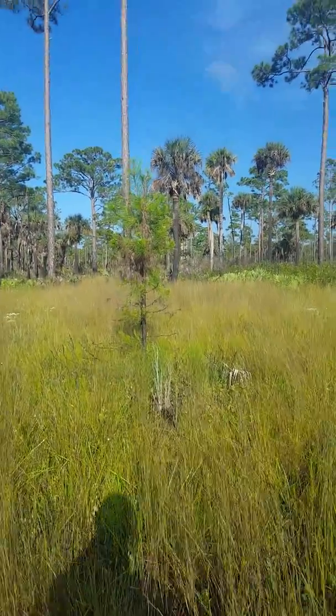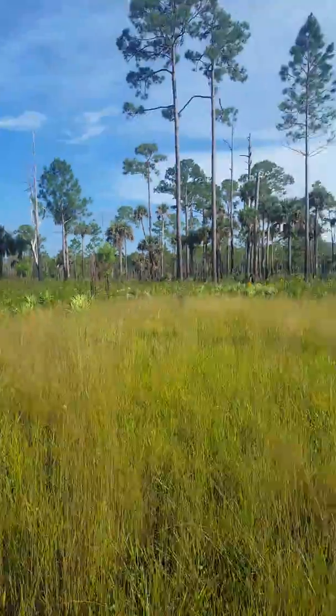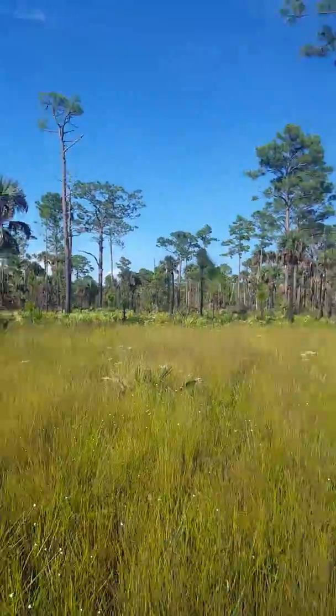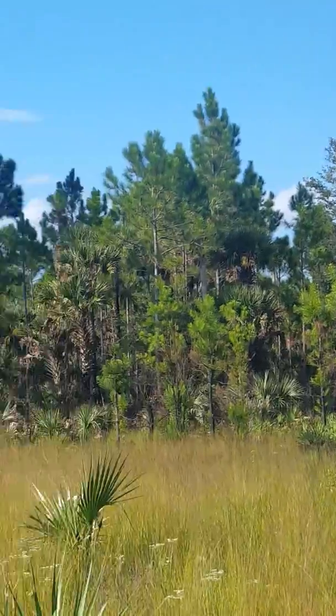Pond pine, Pinus serotina, despite its name, isn't really a pond pine or even a wetland plant so much. It doesn't like the hydric areas. As you can see, most of the pond pine here and over there are on the edges with the Serenoa repens in the mesic area where it is dry.